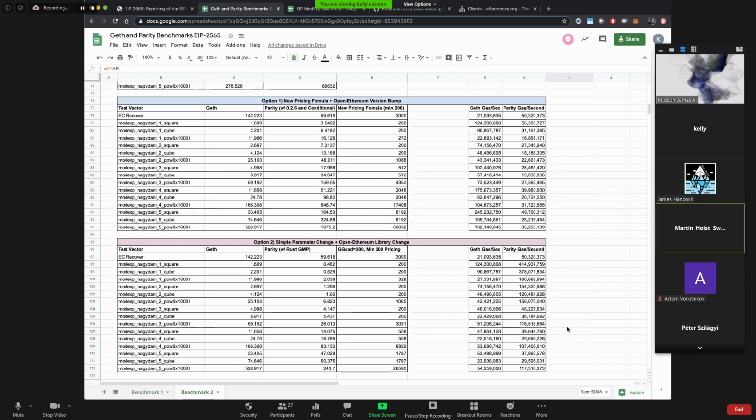I mean, alternatively, we could lower the number on the testnet, and then if Open Ethereum says no, it doesn't really work for us, then we'll just screw it. But we're not going to deploy it on mainnet.